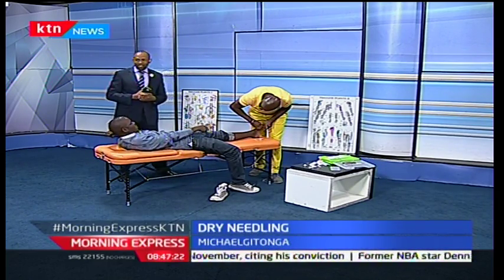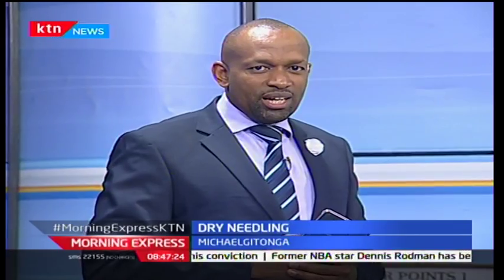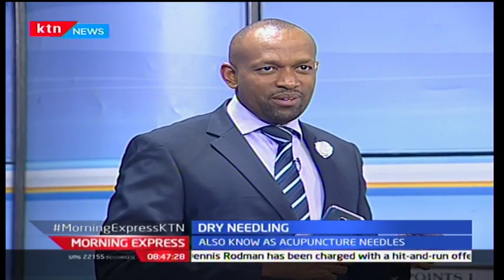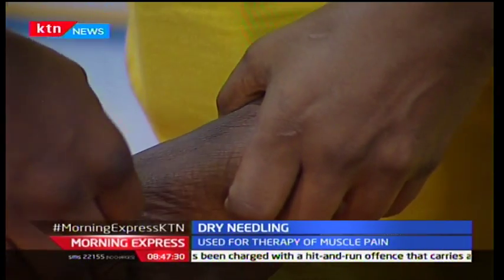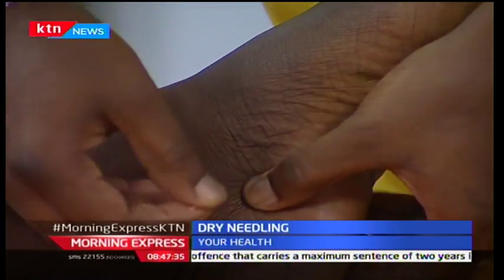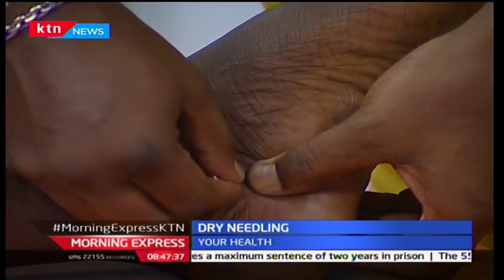Actually, the pain is just around there. Any discomfort here? No. Nothing. That's an inch's worth of needle literally going into his skin. You can actually see that now, right there. I'm not sure you'll be able to see the needle going in there. There you go. It's about an inch.